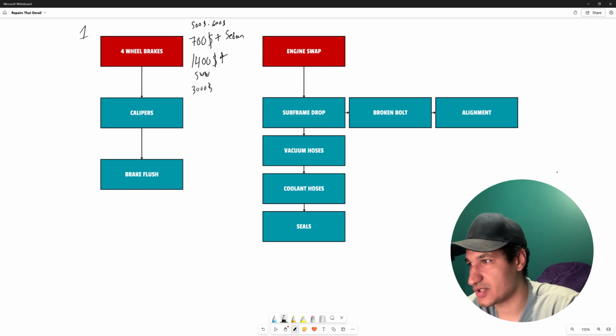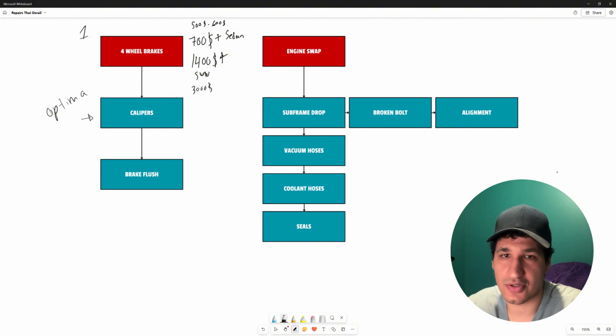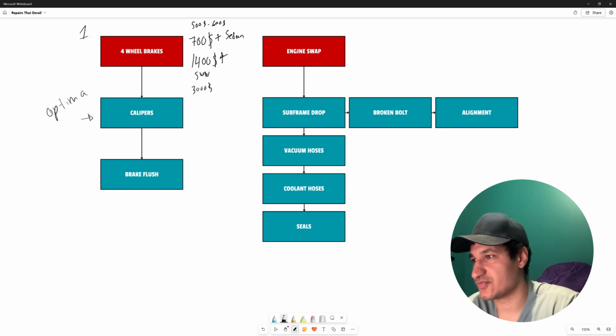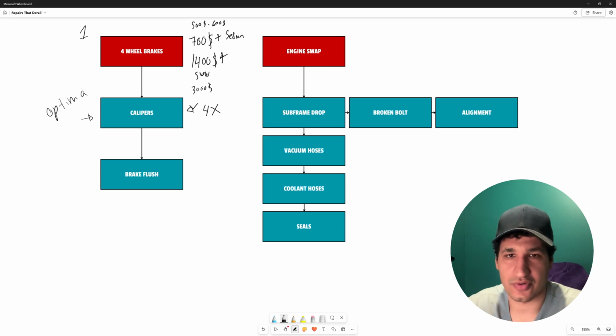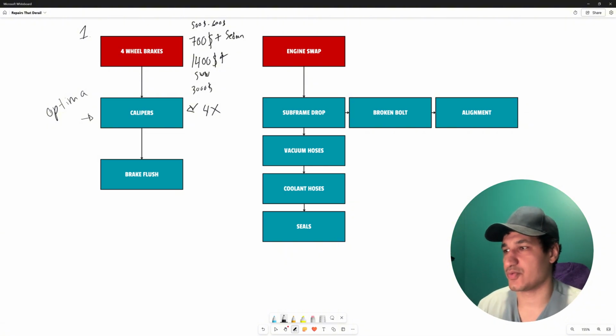I've seen that a lot when I worked at the Kia dealership. The car in question here is the Kia Optima. Many times Kia Optima owners would come in so we could do their four-wheel brakes, and then we would also have to sell them four calipers because they always seize. Depending on how many calipers end up seizing, the shop or garage will call you again and tell you that you need calipers.